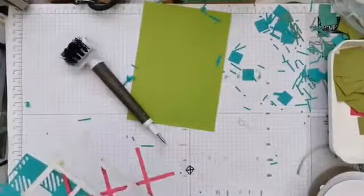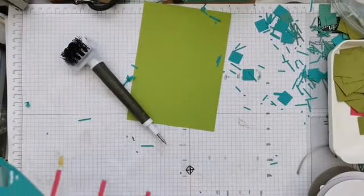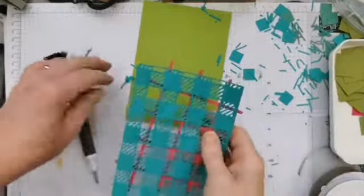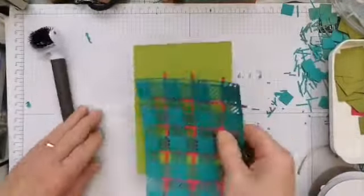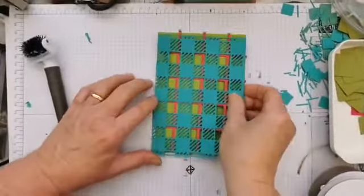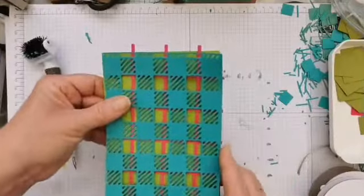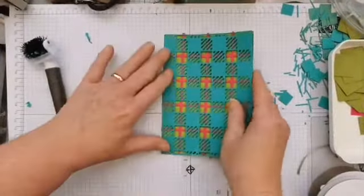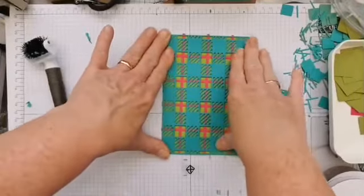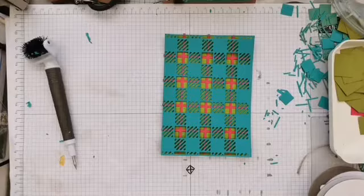So let's move some of this debris out of the way, and let's look at what we've got here. So we have got a Granny Apple Green background, a Melon Mambo grid piece at the bottom, and Bermuda Bay on the top. That's rather lovely, isn't it?